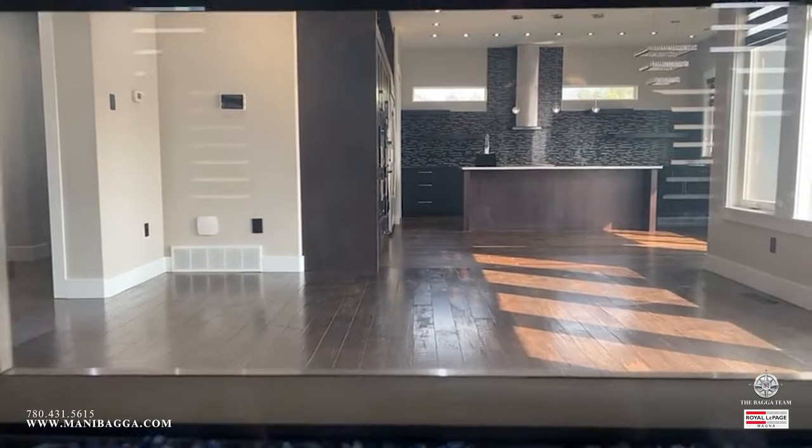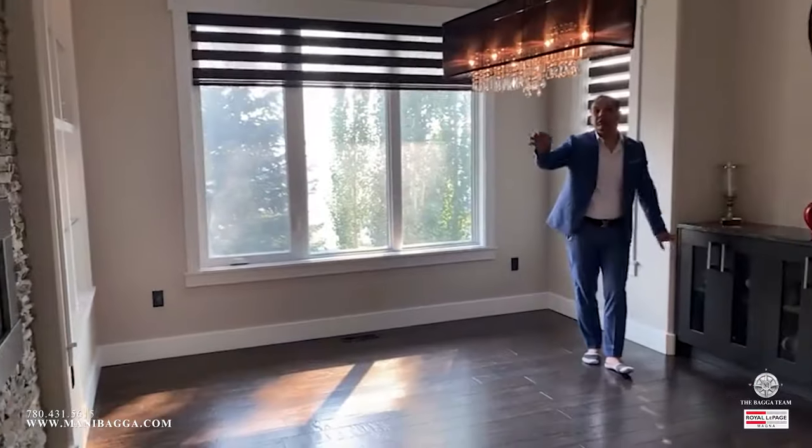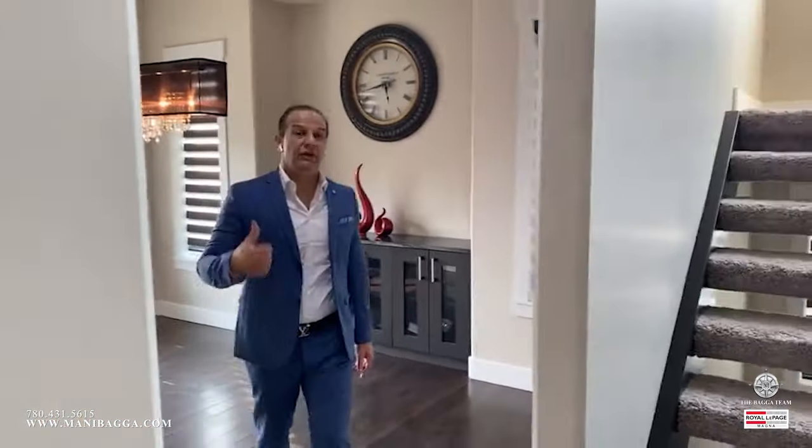Here we go. So that's a two-way fireplace. You can see through from the main dinette. You have a buffet hutch, full light, again a 10 feet high ceiling, very private. You can definitely do that.